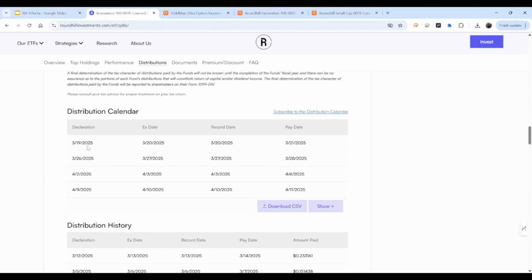Alright, so this estimate is going to be for the 19th and the 26th. Alright, so let's get into the slides here. I was trying to make this quick.